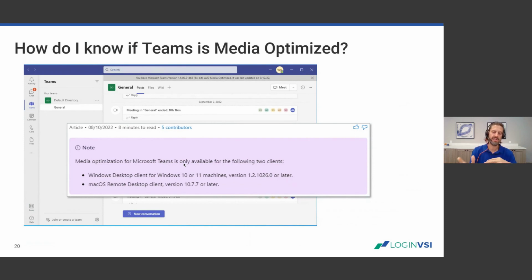So that's their latest desktop client. If you're using the old Microsoft remote connection software to connect to that, you're not going to get any of the media optimizations. Or if you're using an HTML5 client, you won't be getting any of those optimizations. So that's important to note.